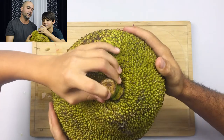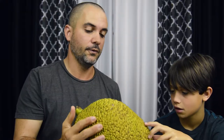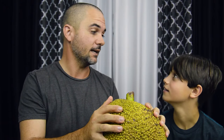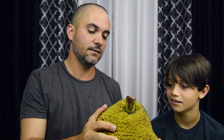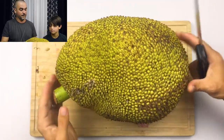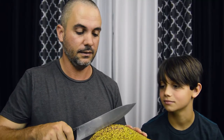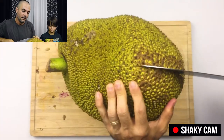Now on the inside of these, it's so juicy. Careful, because whenever you cut this jackfruit open, there's this white sap inside. It's actually called a latex, and this latex is super, super sticky. So I'm gonna cut into this bad boy here. I don't know exactly which way I'm gonna do it. There are better ways to do this, but I wanna cut it in half so that everyone can see a cross-cut section of it.